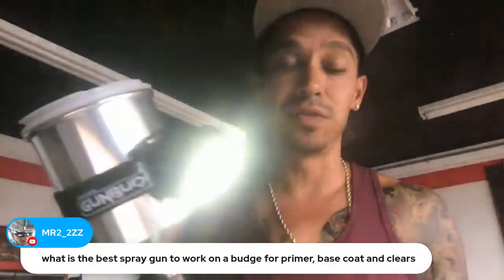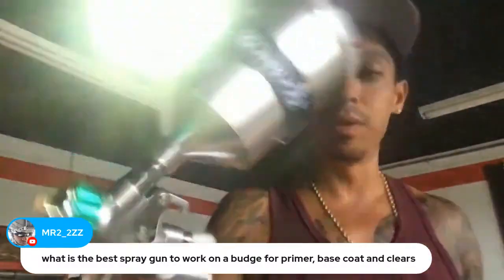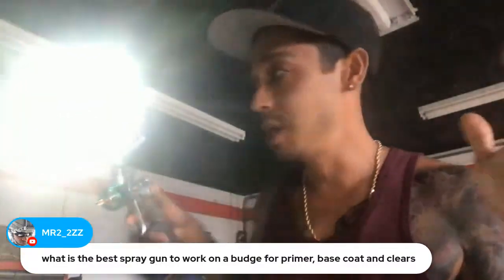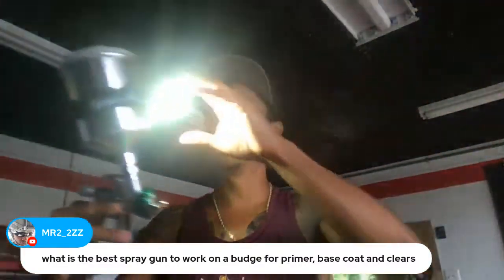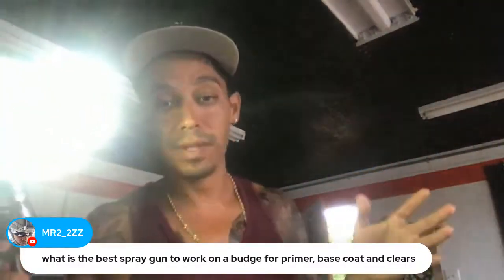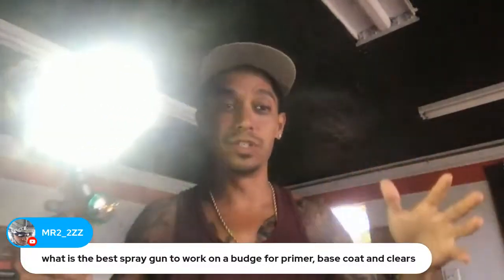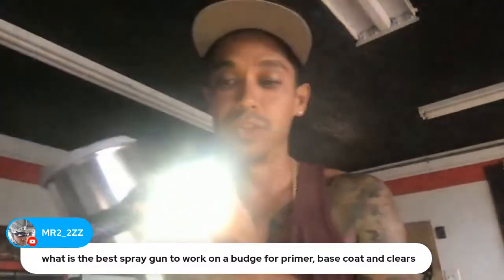There's almost a 5-star rating on Amazon, hundreds of reviews, proven product, works for so many people. I've painted complete cars in a pitch black garage with this light feature, and amazing results, no problem. Complete car in a pitch black garage, no lights, just this, back when I was in Texas a couple years ago. So check these guns out.